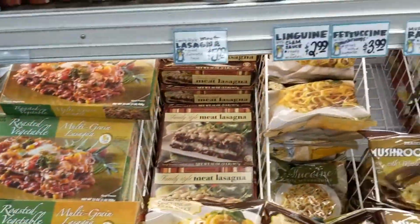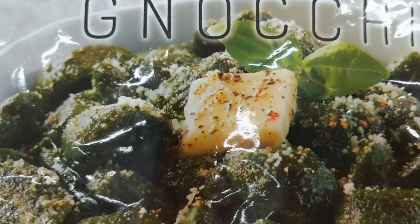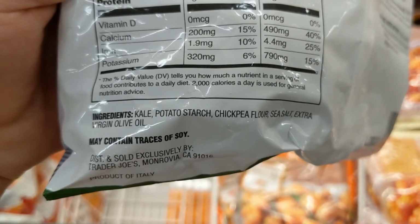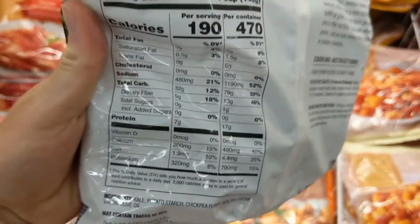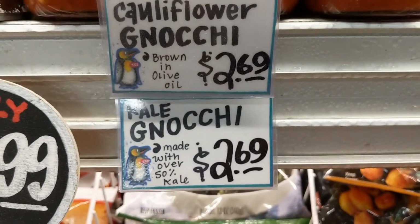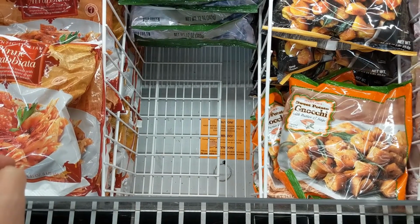All right, they have tons of frozen pasta at Trader Joe's, but this one right here is one of my favorites. Yes, it does show a big splat of butter on the picture, but if you look at the ingredients, it's fully vegan. It does contain oil, just to let you know if you need to avoid it, because people with chronic diseases might, but it's really good. It's made out of kale and is a type of pasta. Decently inexpensive. They also have this cauliflower gnocchi, and they didn't actually have it in store that day, but it's typically sitting over by the kale gnocchi.